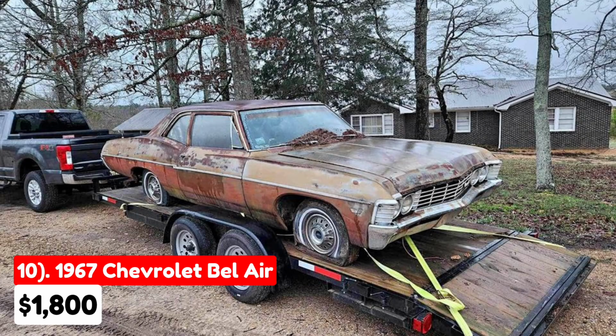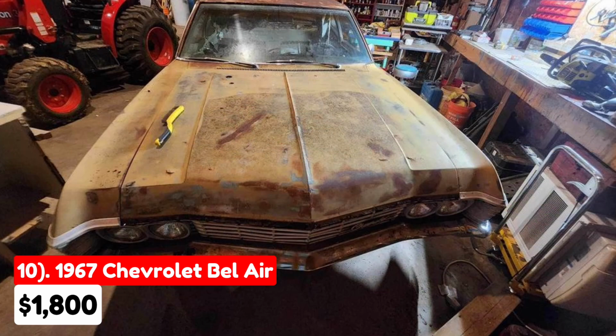The 10th vehicle is a 1967 Chevrolet Bel Air two-door, listed for $1,800 in Town Creek, Alabama. Specific mileage is not provided. It features an automatic transmission with a gold exterior color, while the interior color is unspecified. The car runs on gasoline.